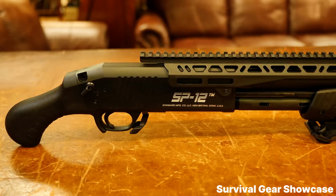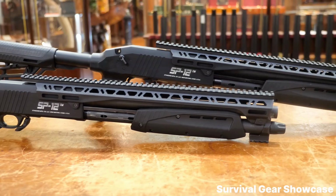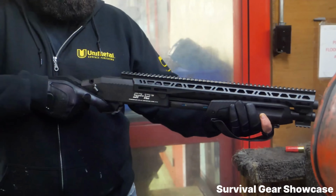The Standards SP12 Compact, a pump-action 12-gauge, looks like it was ripped straight out of a post-apocalyptic blockbuster. With a 14.5-inch barrel and a bird's head pistol grip, it's just 26.5 inches long, barely skirting NFA regulations. That compact size makes it a dream for tight spaces like hallways or vehicles. The 3-inch chamber handles everything from 1 3/4-inch mini shells to full-power 3-inch buckshot, giving you flexibility in a pinch.